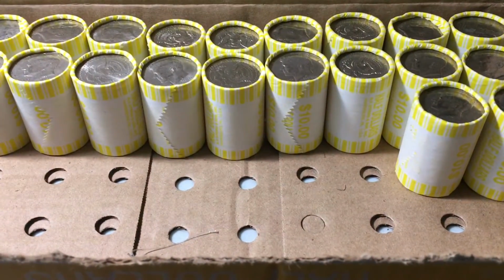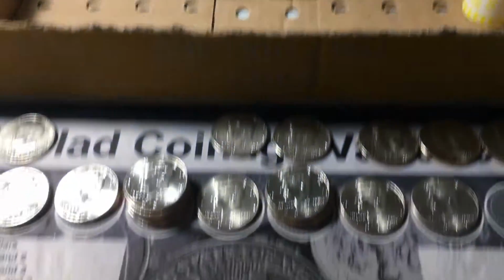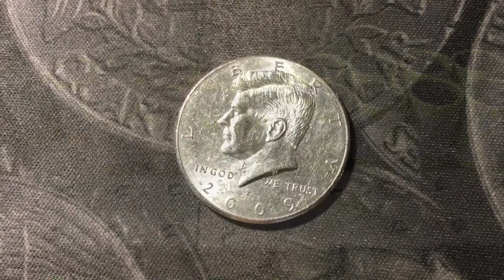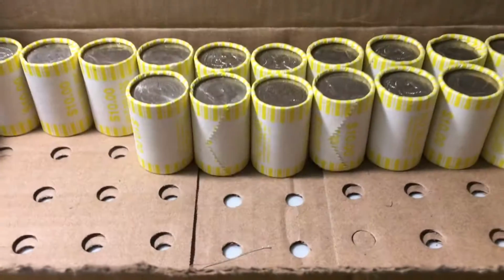Roll 28 will be our third roll in a row with an NIFC, and this one was a 2003 out of Denver. Roll 29, I had to take a second glance at it because I didn't think it was an NIFC, but it is just a pretty beat up 2009 out of Philly. Roll 32, yet another NIFC, another 2003 from Denver. Next roll, another NIFC, a 2004 out of Denver.